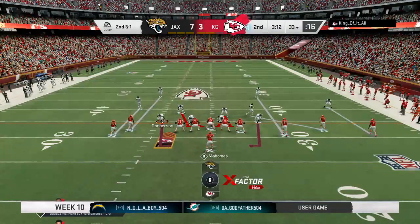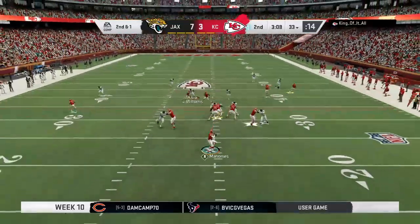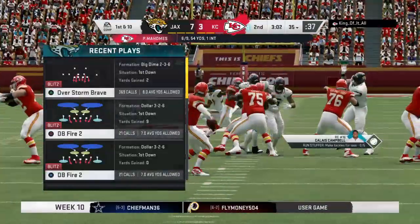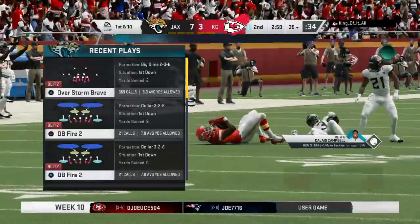That last catch short of the marker by just a yard leaves them with a very manageable 2nd and 1. Here's Mahomes to throw, and this is caught by Watkins. And he's able to take this one up to the 35-yard line. 2 yards, good enough for a first.